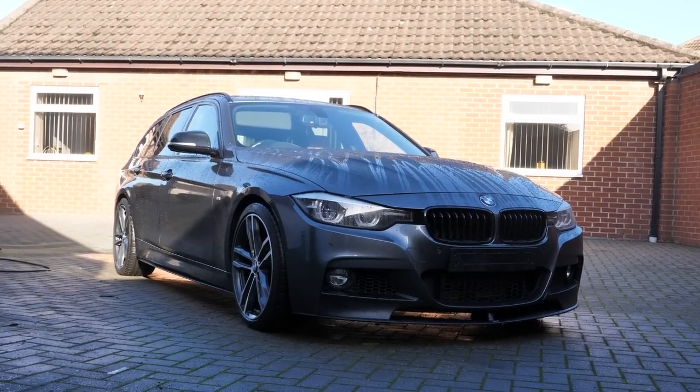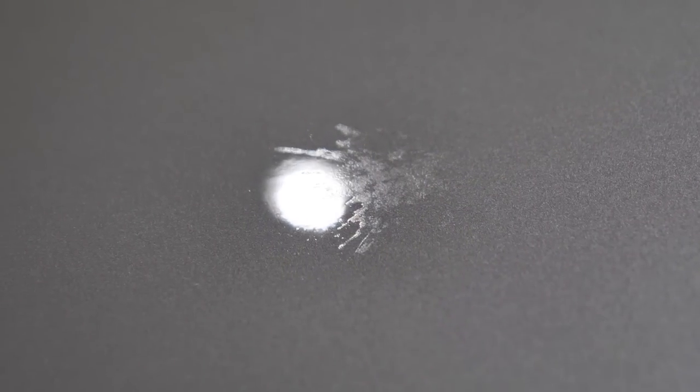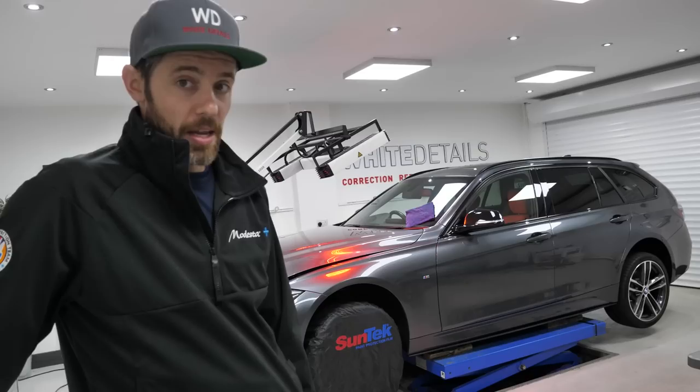Part one of the episode was the prep, the introduction to the car itself, the wash, the decontamination phase, and an introduction to the paint defects and inspection of the paint. Part two, going forward, we're jumping into the polishing stages to the front end, all of the areas that are about to be PPF'd, and then we'll look at the film itself.